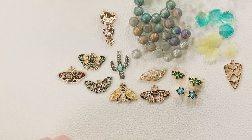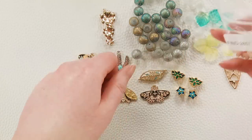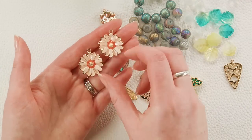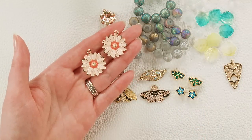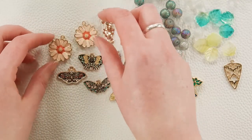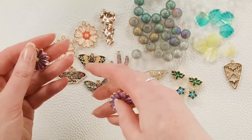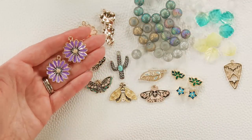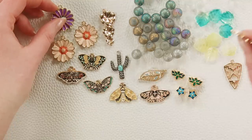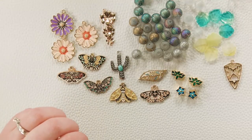So pretty. We also have some of my favorite flower charms back in stock. I love these big old enameled flowers. Again, just that touch of darker enamel at the center brings so much to the piece. These are 4 per bag. The purple ones are 2 per bag. Look at that. Also gorgeous. Not entirely sure why they're sold at separate quantities, but there we have it.